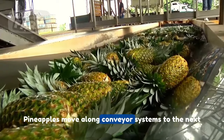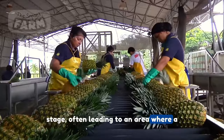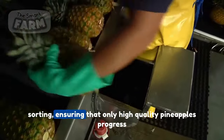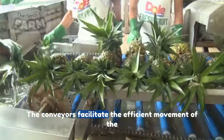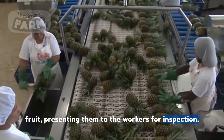Pineapples move along conveyor systems to the next stage, often leading to an area where a team of skilled workers performs the selection and sorting, ensuring that only high-quality pineapples progress further in the production line. The conveyors facilitate the efficient movement of the fruit, presenting them to the workers for inspection.